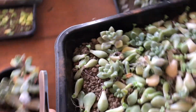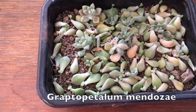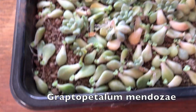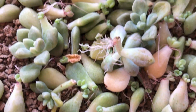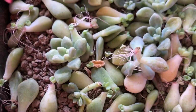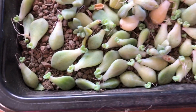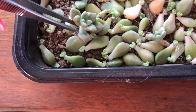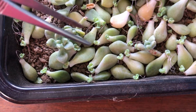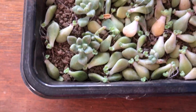This is Graptopetalum mendozae, and when I was doing some maintenance on a pot, I had collected some leaves, and they've got some really cute little heads happening now, and some roots. These are not from the leaves, these are just little heads that I cut off, and even those are rooting up. So that's cool. I am not going to water this because these leaves are very sensitive to going jelly with water on them because they're small. So no, I am not.